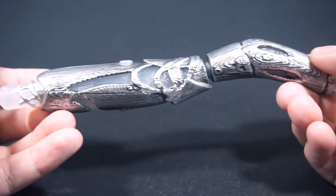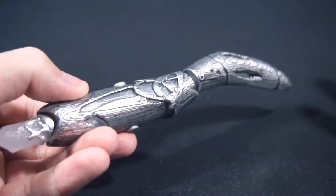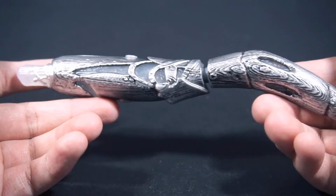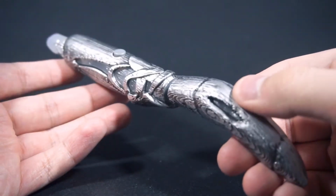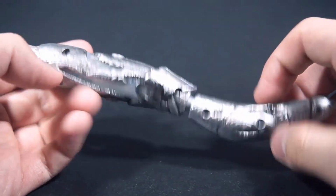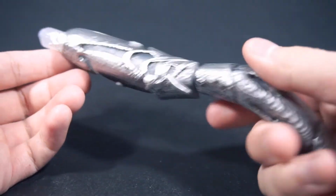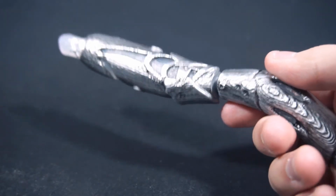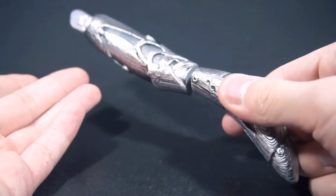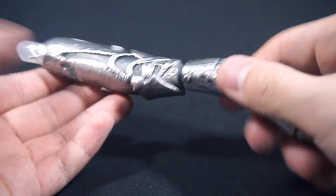But trying to find it, I'm not sure. Again, I got it at Barnes & Noble early last year. Whenever the last time I went to Barnes & Noble, this will literally just sit there because obviously no one wants it, sadly.